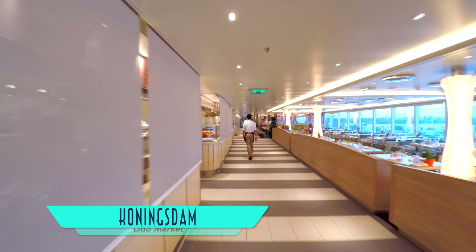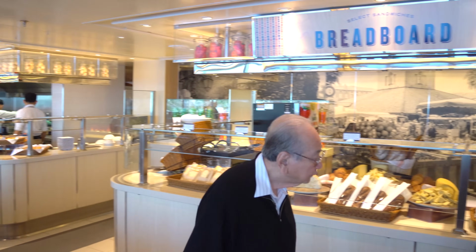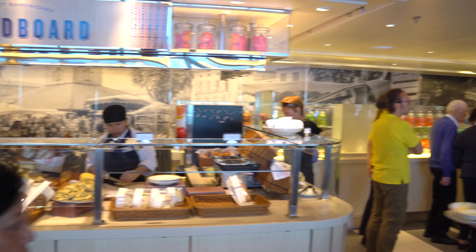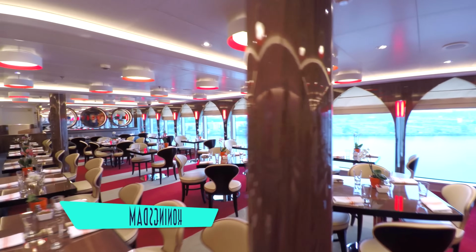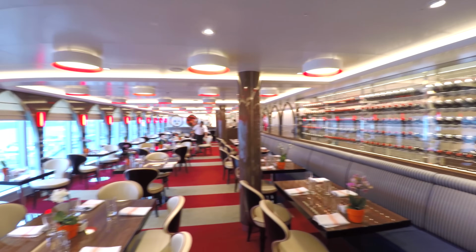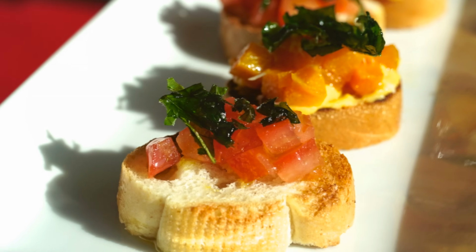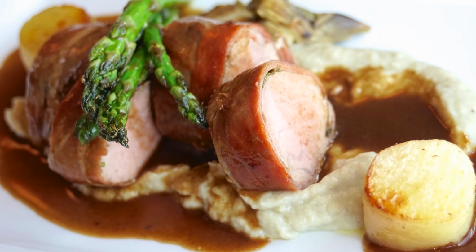Also taking on a different look this time around is the Lido Market Buffet, which continues to serve excellent fare. And while the stations are better separated, it's unclear where the lines begin and end sometimes. As in the past, the Canaletto specialty Italian restaurant is situated in a dressed-up portion of the Lido, which by now on a larger ship we expected to be hosted in its own restaurant. Nonetheless, the food here continues to please, such as tasty ravioli ai gamberi, marvelous vitello al forno, and refreshing torta caprese al limone.